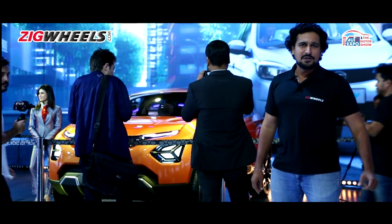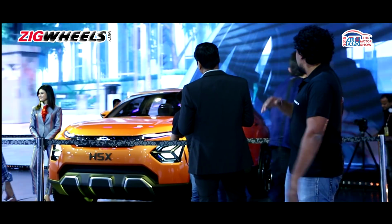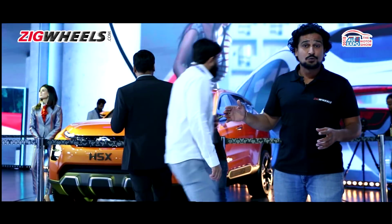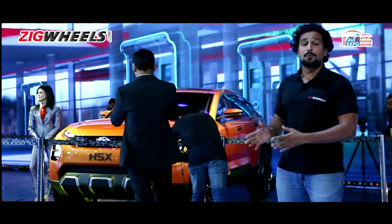What else can we tell you about the H5X? Exciting on the outside, and on the inside, it won't lose out on practicality. You look at the roofline, it looks particularly swoopy, but Tata Motors insists, like they did with the Nexon, which also had a very swoopy roofline, this too will have good cabin space for the rear occupants.